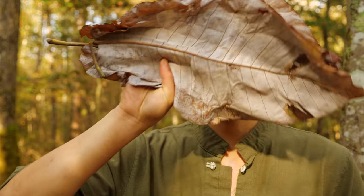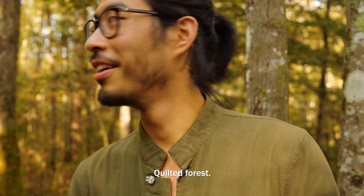So, with nature calling, many of you know I like to use natural toilet paper. I don't know why I didn't realize this immediately, but these magnolia leaves are going to be perfect toilet paper. One, just because they're really big and have a lot of surface area, but also the underside of them is kind of soft and fuzzy, so it's like this nice two-ply, lush, Charmin Ultra. Quilted forest. I'll report back on how that goes.